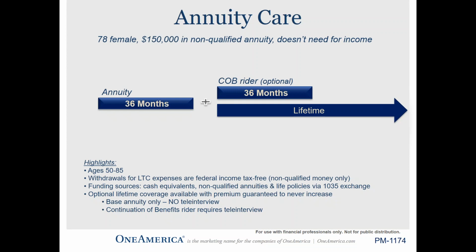So now I'd kind of like to walk you through a typical case design we see with Annuity Care. So let's say we've got this 78-year-old female. Once again, remember she had that $150,000 just sitting in a non-qualified annuity with a lot of gains built up that she didn't need for income. We could just 1035 exchange it to the base annuity and call it a day. Then she'd have access to her $150,000 tax-free for long-term care use.